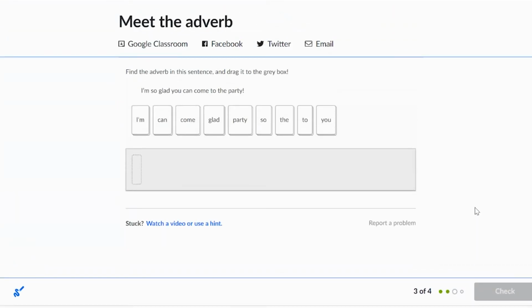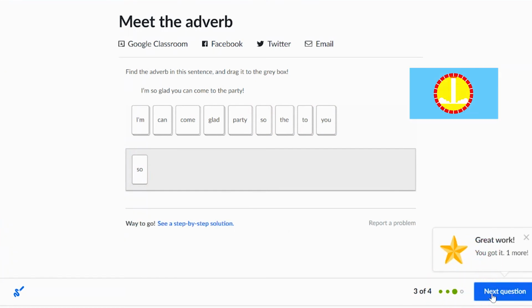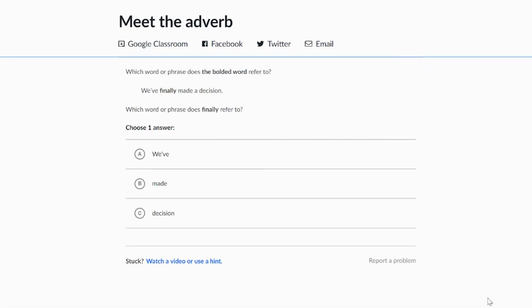Find the adverb in this sentence and drag it to the gray box. I'm so glad you can come to the party. Okay, the correct answer is so. It's an adverb of degree. Next. Which word or phrase does the bolded word refer to? We've finally made a decision. Which word or phrase is finally referred to?